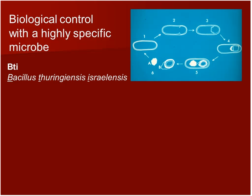And I want to take you a little bit through how a bacterium called BTI actually works against black fly larvae so you can see where I went in terms of trying to find a biocontrol agent for zebra and quagga mussels.